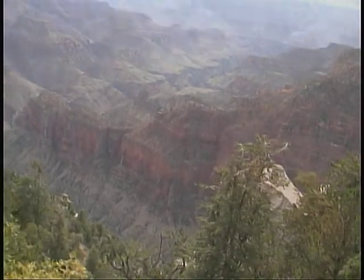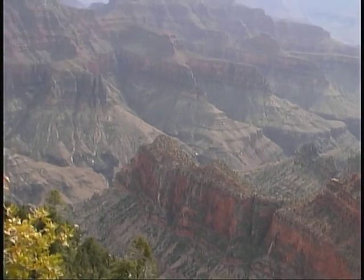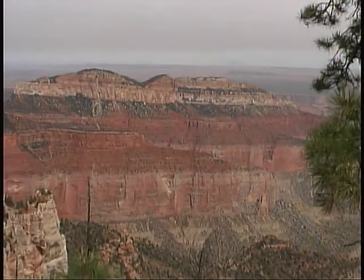Mules, horses, or your own feet can take you on a strenuous trip down into the canyon for a closer look. And helicopter and airplane tours can provide you with an aerial view.